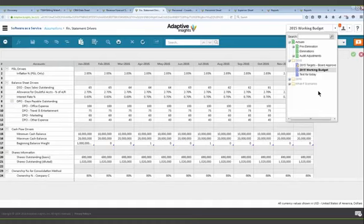But because version control and security is paramount within NetSuite Financial Planning, you're not worried about version control and having it sit on somebody's desk. Everybody can play in that same version, and then you take snapshots of the versions that you're working on, and you can create reports on that. And we'll get to that at the end of the demonstration.